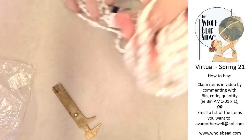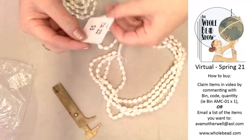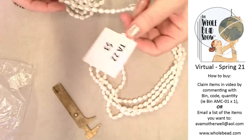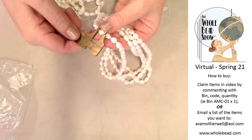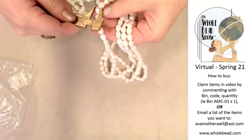Okay, so we're all over the place on pricing here. These are $3 a strand. This one is TA22, $3 a strand. And these are the rice shape. They are about 9 by 7.